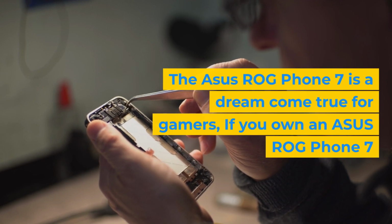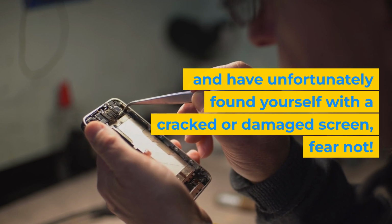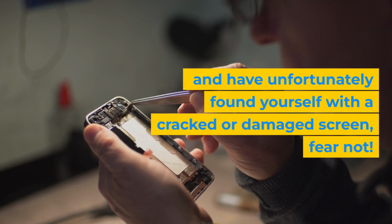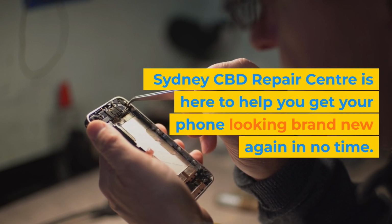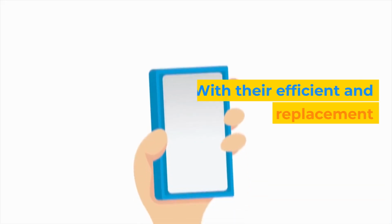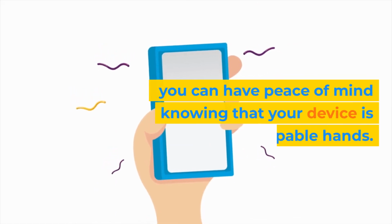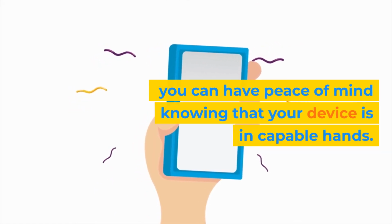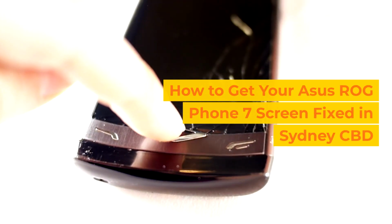If you own an Asus ROG Phone 7 and have unfortunately found yourself with a cracked or damaged screen, fear not. Sydney CBD Repair Centre is here to help you get your phone looking brand new again in no time. With their efficient and reliable screen replacement service, you can have peace of mind knowing that your device is in capable hands. How to get your Asus ROG Phone 7 screen fixed in Sydney CBD.